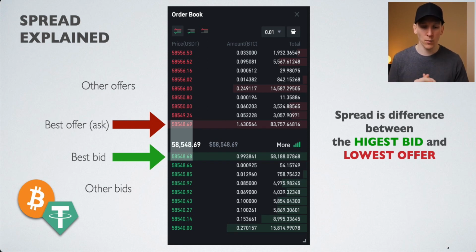Spreads are really important when trading. Traders want the lowest spreads possible because once you buy something on the offer, then obviously you're going to be in a loss straight away. If I buy at 48.69 and I sell straight away, I can take 48.68. So I'm actually going to lose that 0.01 straight away. It prevents people from making free money.